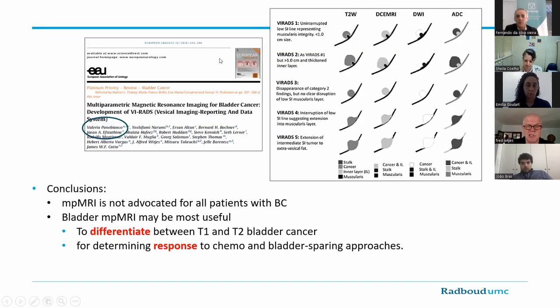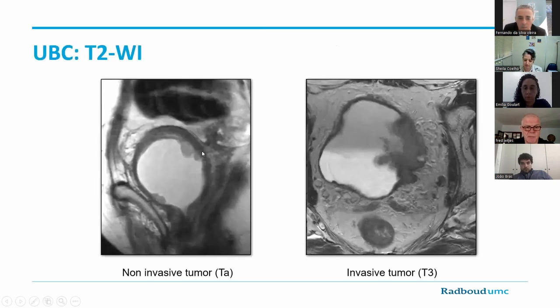And this is indeed how you see the VI-RADS system. So that's the Vesical Imaging-Reporting and Data System of the bladder. You see here there are criteria to suggest that it is a non-invasive tumor or to suggest that it is an invasive tumor. And you very nicely see a non-invasive tumor, so the muscle layer is absolutely not involved. And you see, of course, the tumor that's growing outside the bladder, a T3 tumor.